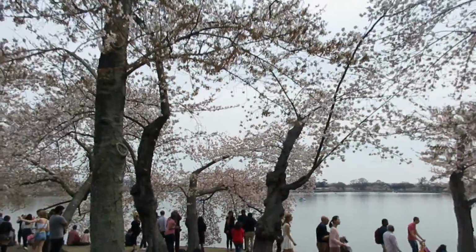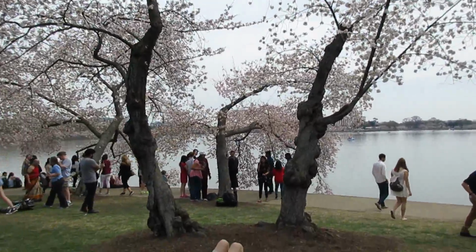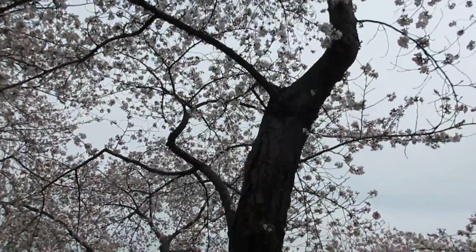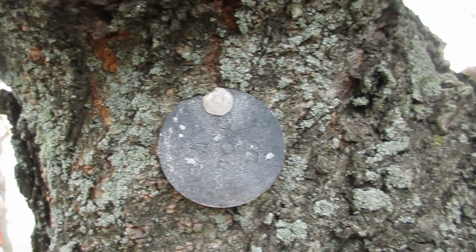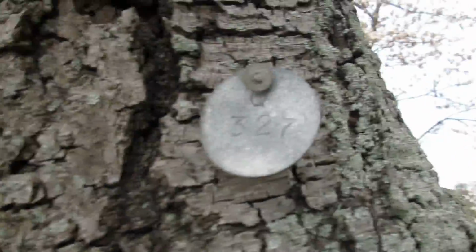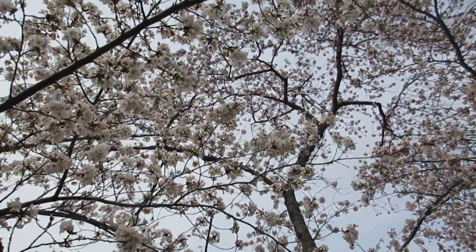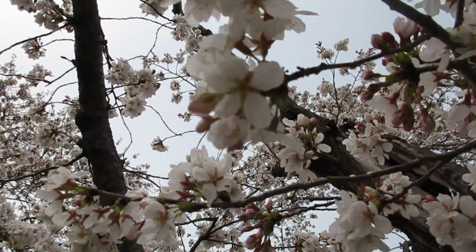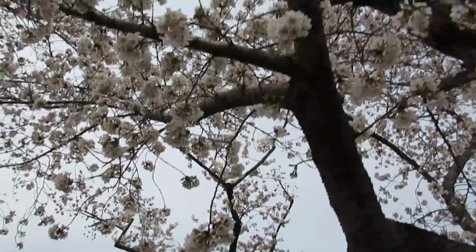And here is where we find what is believed to be the two original trees that were planted in 1912. Here are their identification tags. It's Q326 and Q327. Their numbers are even next to each other. And they are still blooming, and these beautiful trees are over 100 years old.